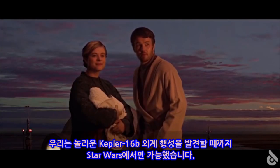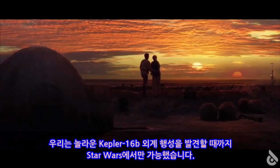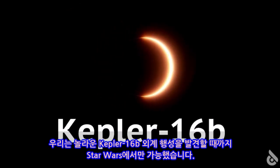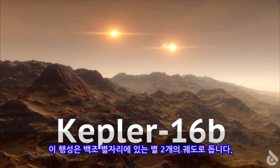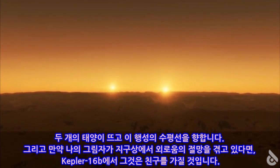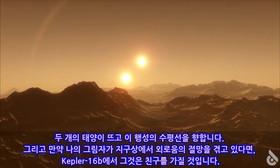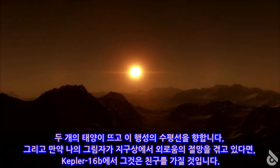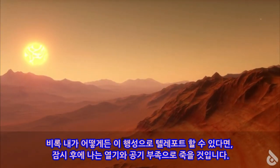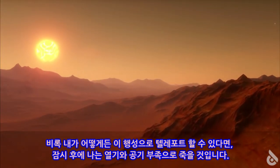Until we discovered the amazing Kepler-16b exoplanet, which orbits in a system of two stars in the Cygnus constellation. Two suns rise and set on the horizon of this planet. And if my shadow was suffering the despair of loneliness here on Earth, then on Kepler-16b it would have a friend. Although, most likely, if I could somehow teleport to this planet, then in a moment I would certainly die from the heat and lack of air.